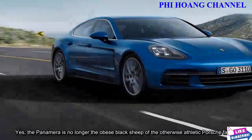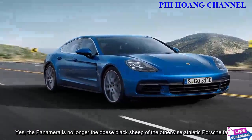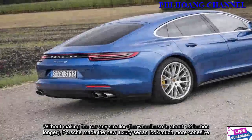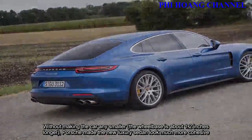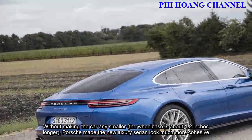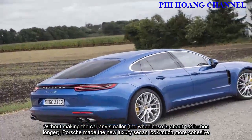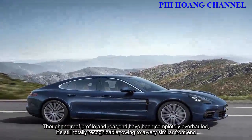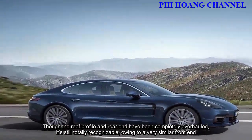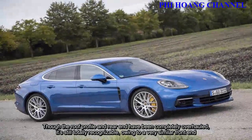Though the roof profile and rear end have been completely overhauled, it's still totally recognizable, owing to a very similar front end. The roofline is noticeably sharper, and some may even see a little 911 in the Panamera's cab-backward proportions. Also borrowed from the 911 is a horizontal LED light bar for the more sharply defined rear bumper, complete with fresh Porsche badging we've seen on the new 718 Cayman and Boxster.